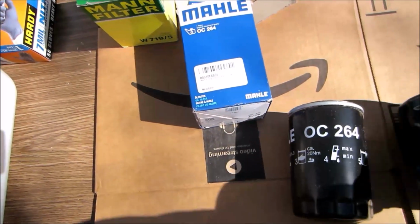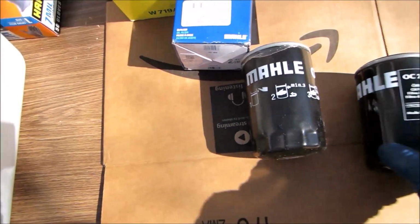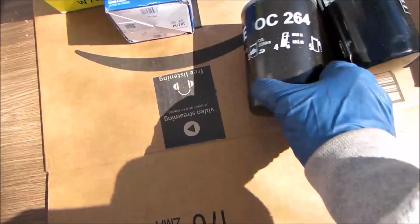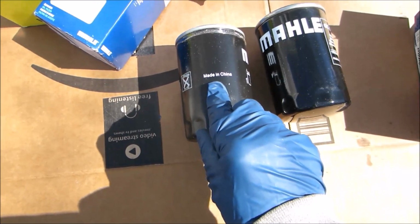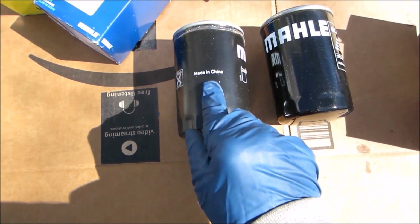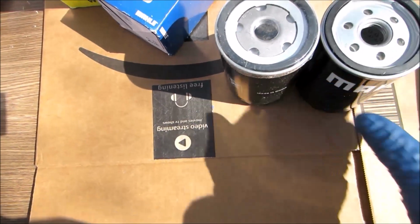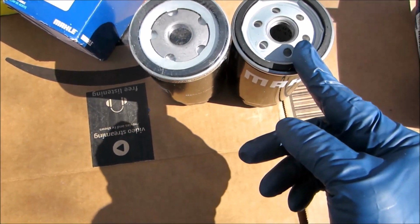Wow, they don't look anything alike. But okay, this one, made in Austria. This is the original right here. Made in China. See, this is a Chinese knockoff. This is not the original, but it's sold as the original, and I don't trust it. Look at these drain holes.